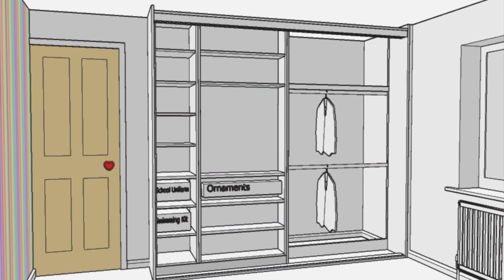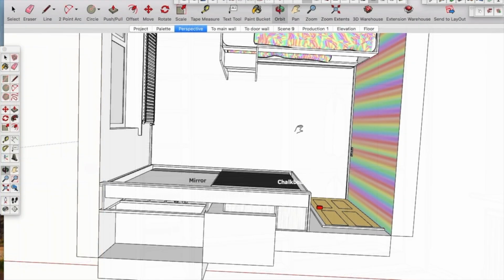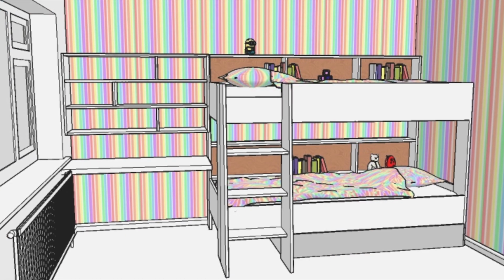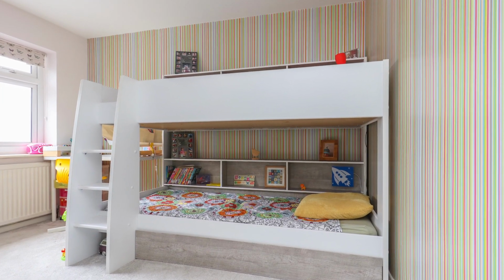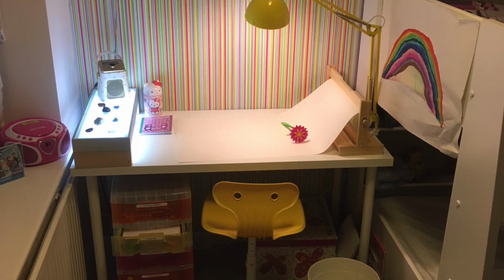And then really trying to minimize the amount of stuff that needed to be stored elsewhere, but integrating a bunk bed, which Abby really liked the idea of, for sleepovers and things, and rainbow wallpaper, which again was the key thing in her brief for me, and then a simple desk which we got from IKEA. It all really works very well.